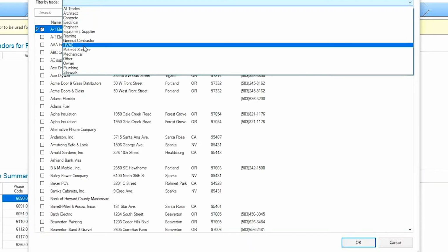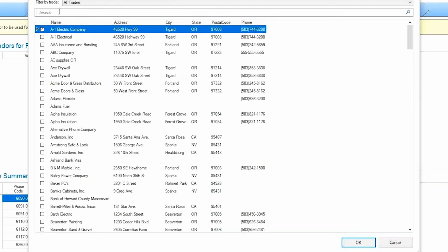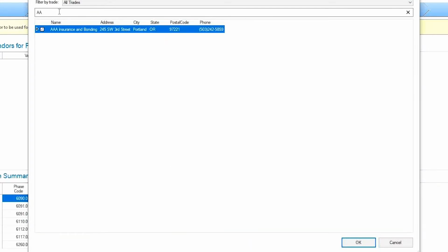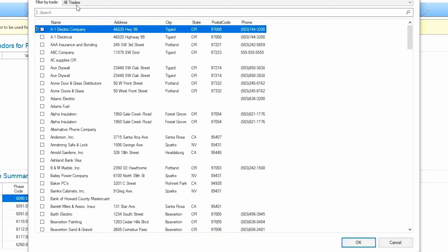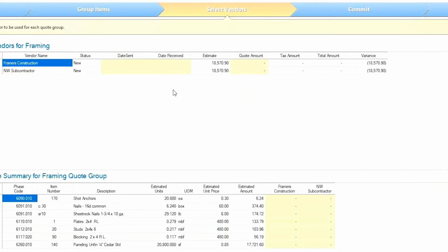So with that being said, framing, I can get right down to that group, or if I want to do a search, we'll go with AAA. Well, they're of course not going to be doing our framing. They're our insurance company, but two search mechanisms that you can really take advantage of to get right to the grouping that you want. Let's select both of them and say okay. So now what we've done is we've set up, they're ready to receive the request for quote. Down here, we've got them side by side. So you really get into the detailed analytics if you want, and be able to side by side check the scope of what they're going to be doing for us and the pricing they're providing for us as well.